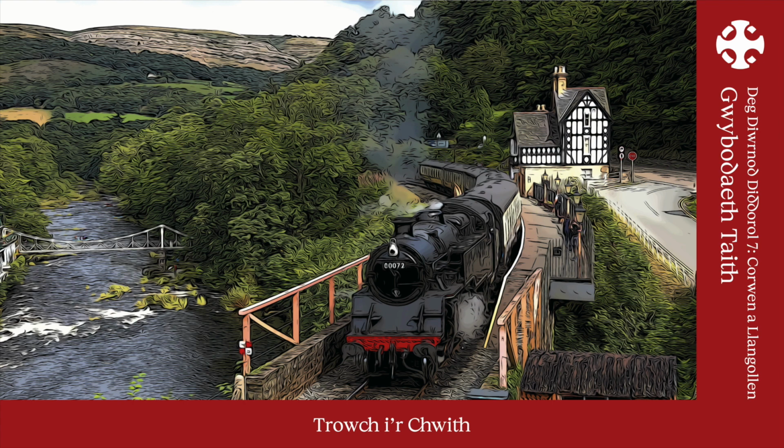Just before Berwyn Station Building, take a sharp left onto a minor road that doubles back and cross the river. This avoids the traffic in the centre of Llangollen.